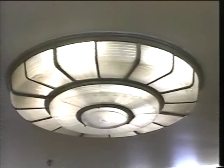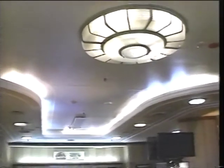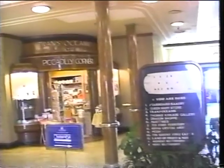You can see this medallion in the ceiling which is one of the original lights. Of course, they were 5 feet in diameter and weighed 400 pounds. This one? Yes. Wow. And of course, they had to be close to the ceiling so that when the ship tossed and turned, the chandelier would not. And where is the art gallery? It's right around this way. Shall we go? You bet. I don't want to miss anything.